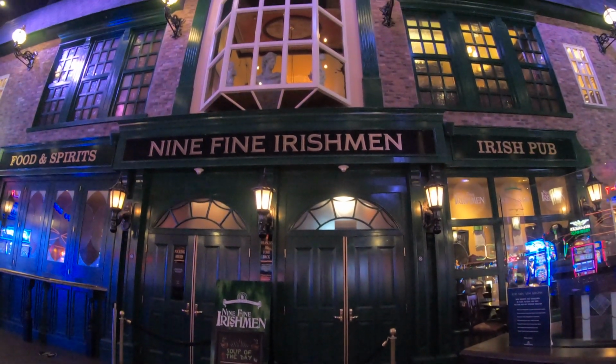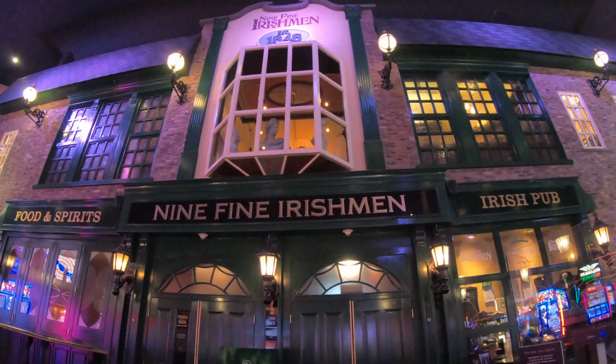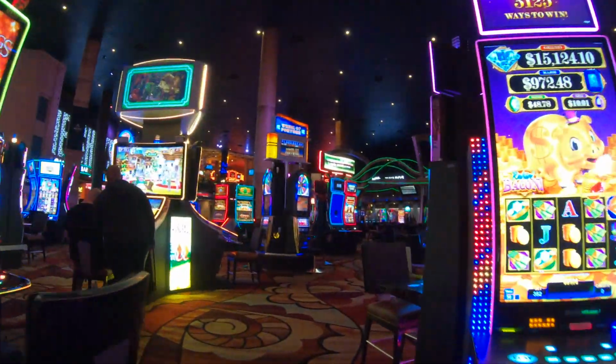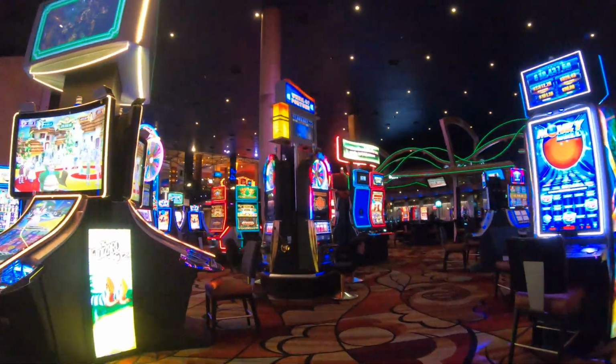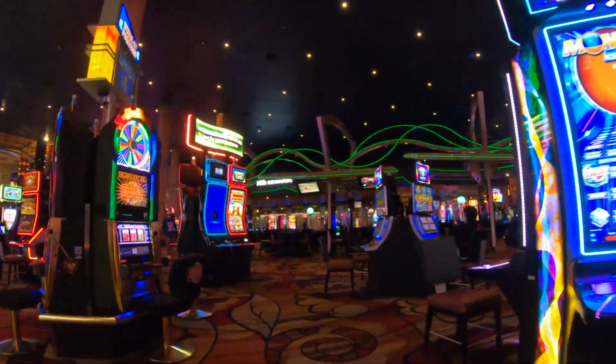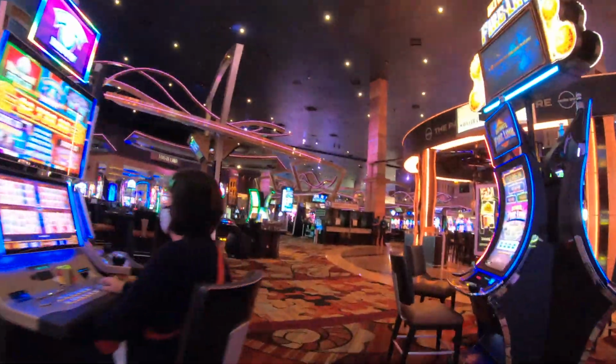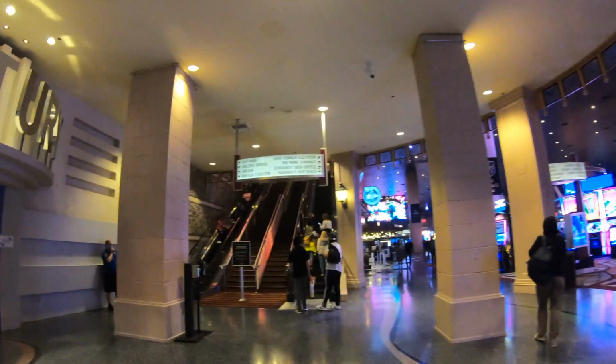That's right, it was built in Ireland, taken apart, and rebuilt here at the New York Hotel. As for food and drink, our signature dishes are made of only the freshest, natural Irish ingredients that pair perfectly with the finest stouts, ales, lagers, and spirits. Nine Fine Irishmen also have seating outside on the Strip.